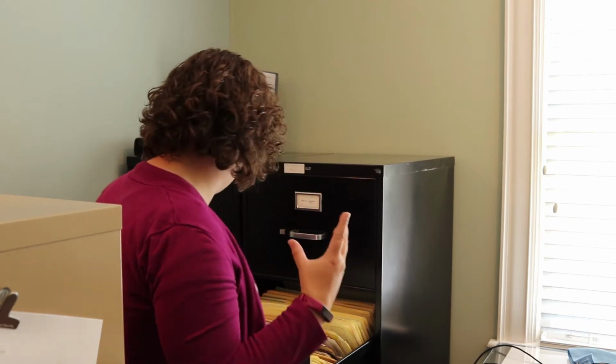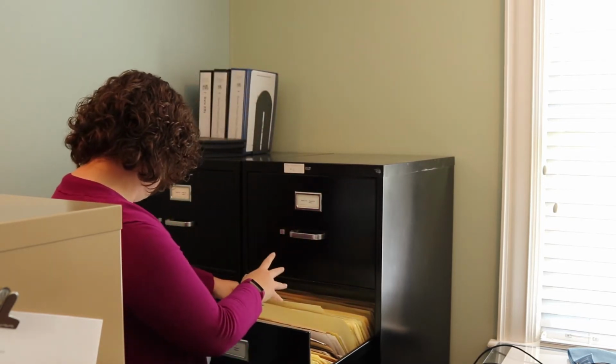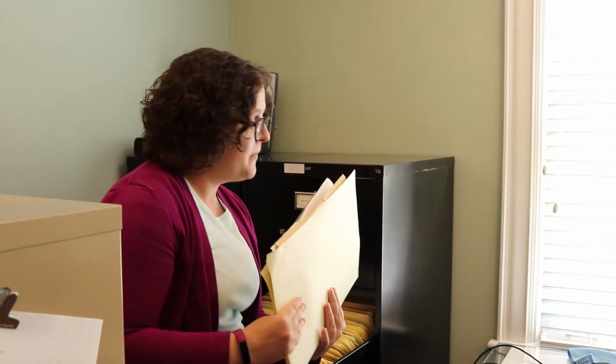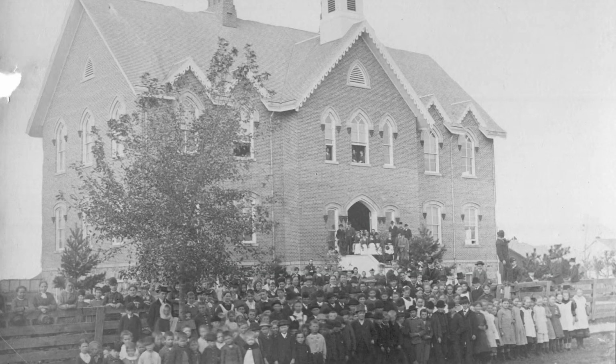So I'm going to go into the schools file because I think you can find really interesting information there on different classes or buildings that don't exist anymore. So I love that myself. Oh, and here's a nice thick file, and it is on the Hill School. So we talked a little bit about this in a previous Live at the Birmingham Museum video that we did. Hill School was among one of the first 1st through 12th grade schools purpose-built in Birmingham.